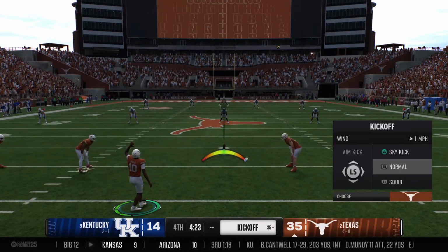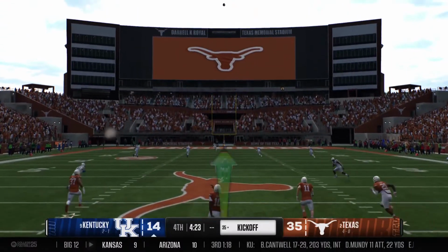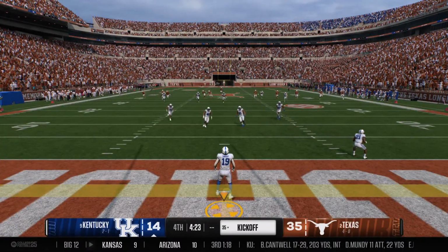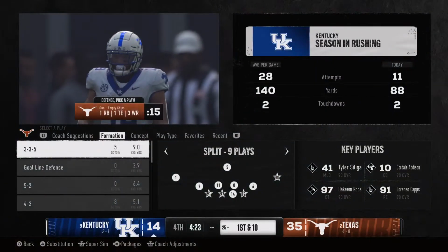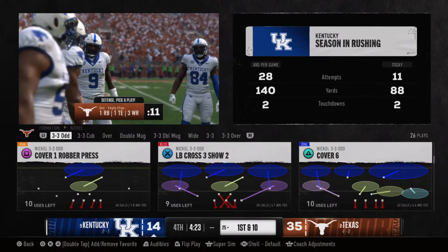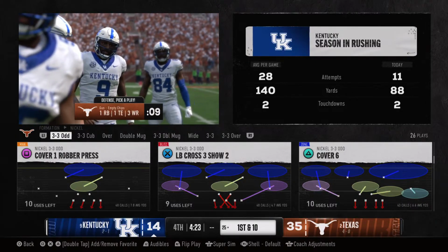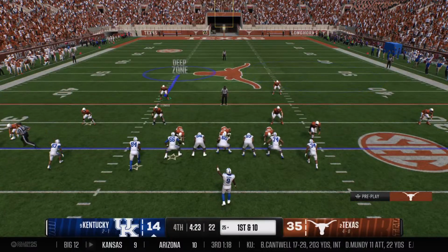Kickoff team on the field getting set now. Texas doesn't bring the kick out. Touchback. They'll start at the 25. And the Kentucky offense is back out on the field. They are really in a hole here, and that turnover in the last possession did not help.